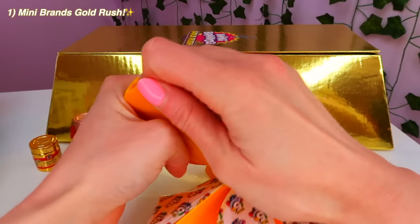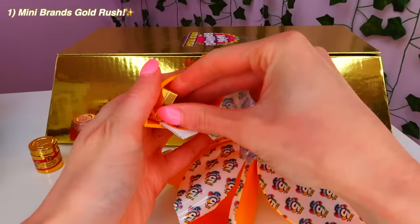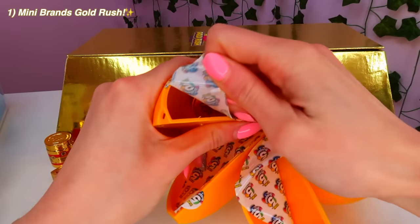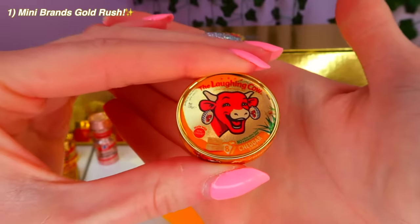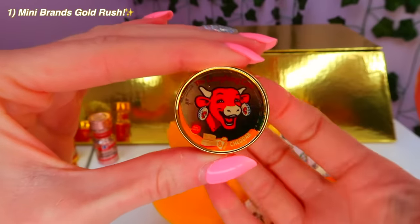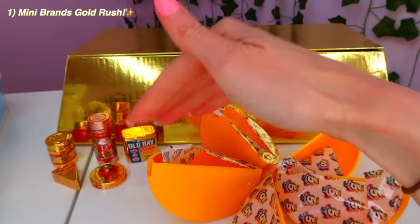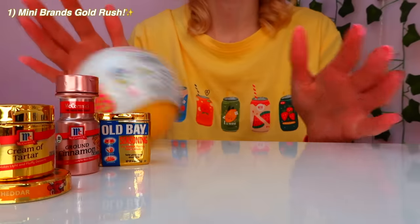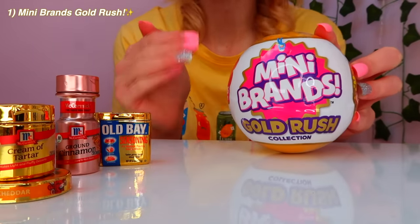Okay, okay, let's get another one now. Let's get a Baby Bell. Oh, we got a cheese. We got a Port Salut cheese. Next one. Laughing Cow cheddar. Guys, this is my face right now because we just found a rose gold. Oh, we got Old Bay seasoning. Okay, I'm not gonna lie, they weren't the most interesting ones, but at least we got an ultra rare already. If we get another rose gold in here, you'll probably hear me screaming in Hong Kong. That's how excited I will be.